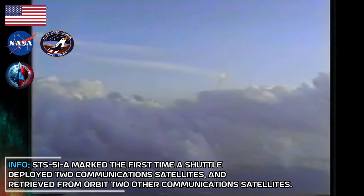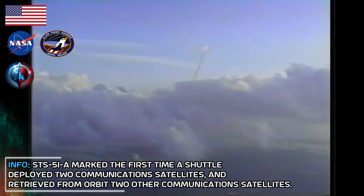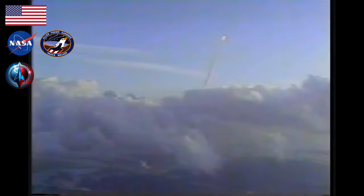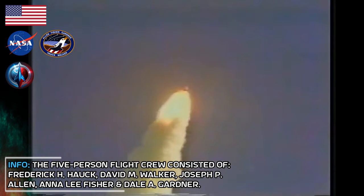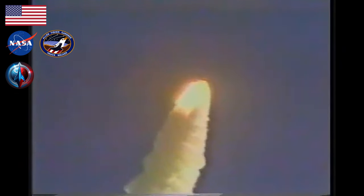Down in a two-step fashion to 89%, then to 67% to pass through the period of maximum aerodynamic pressure. Throttle down to 67 confirmed. Downrange distance 2 nautical miles, altitude 3.9 nautical miles, velocity 2,200 feet per second. Three engines at 67%.